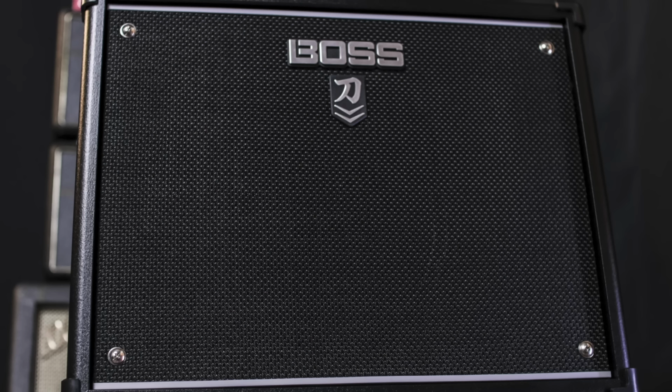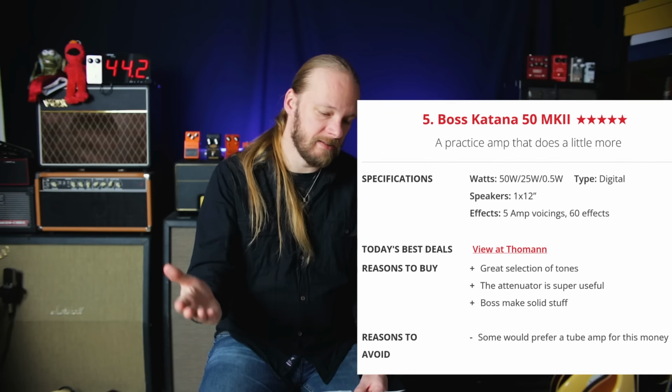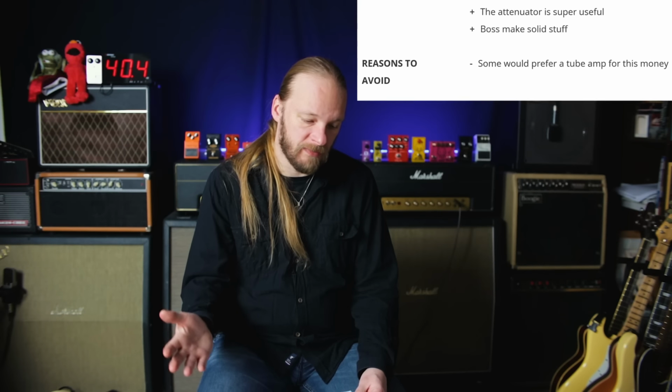Next one is best for effects. It's the Boss Katana 50 Mark II. And they say, this is a practice amp that does a little more. Reasons to buy: great selection of tones, the attenuator is super useful, Boss makes solid stuff. Reasons to avoid: some would prefer a tube amp for this money.